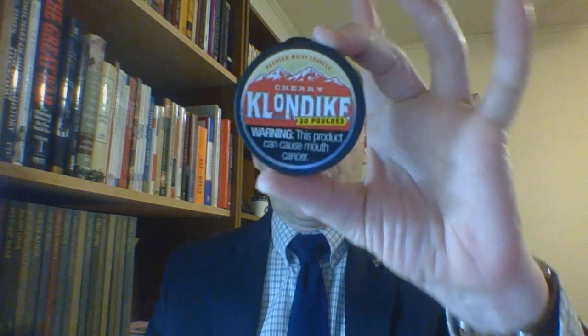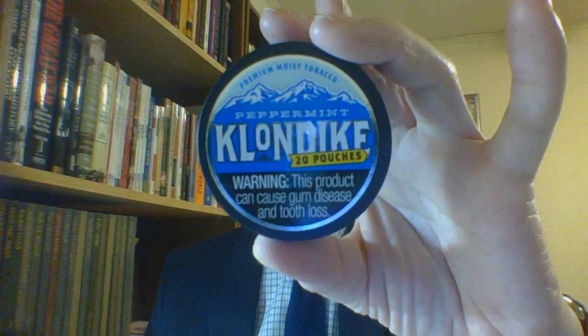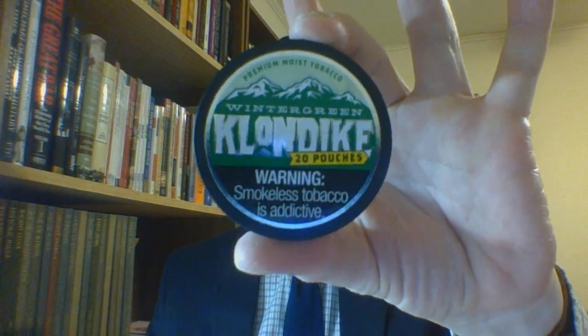Number 11 spot will be Klondike Cherry. The number 12 spot will be Klondike Peppermint. And skipping the unlucky 13, the 14th slot will be the final Klondike product, and that is Klondike Wintergreen.